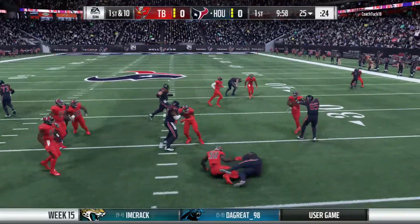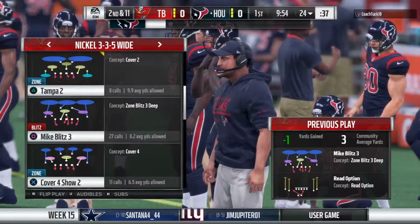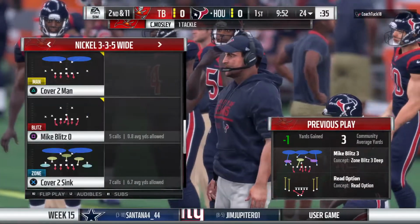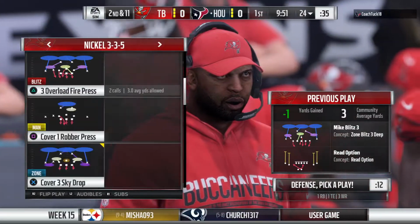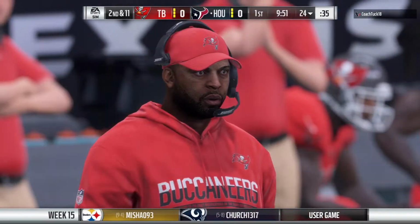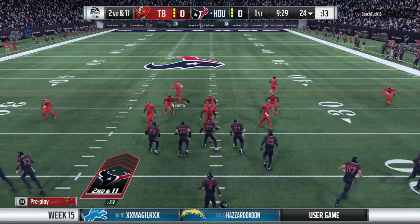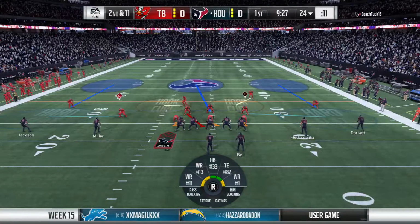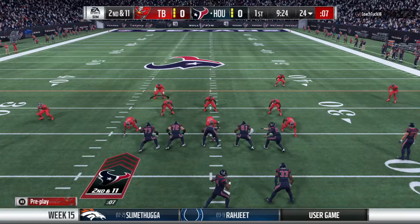Now a carry for the former Michigan State man, Le'Veon Bell. And he will lose yardage and be backed up to the 24. It'll be a loss of a yard, and it'll be 2nd and 11. The defensive line disperses a little bit here, maybe expecting a pass.